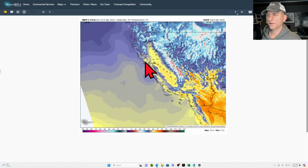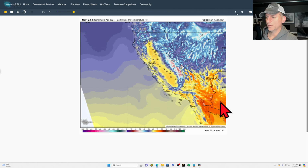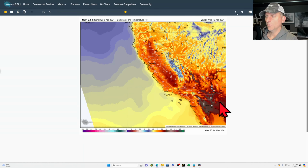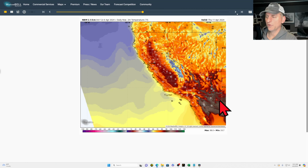Now, taking a look at temperatures here, we're still relatively chilly across much of the region. As you can see today, some 60s, maybe just some upper 50s for some areas, and the desert's pretty cooled off as well. But watch as we get to tomorrow, start to warm things up. There's Monday, Tuesday, Wednesday, Thursday. We're really going to be turning up the heat here.